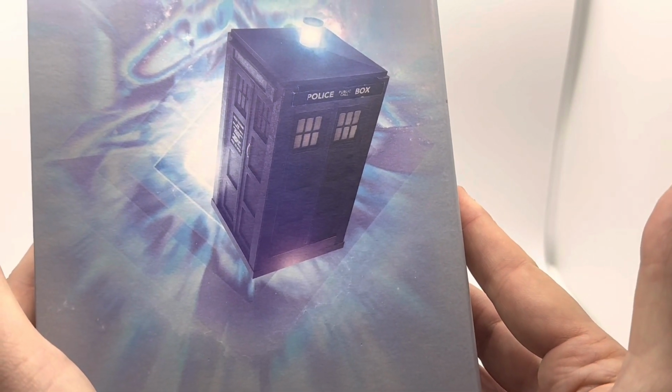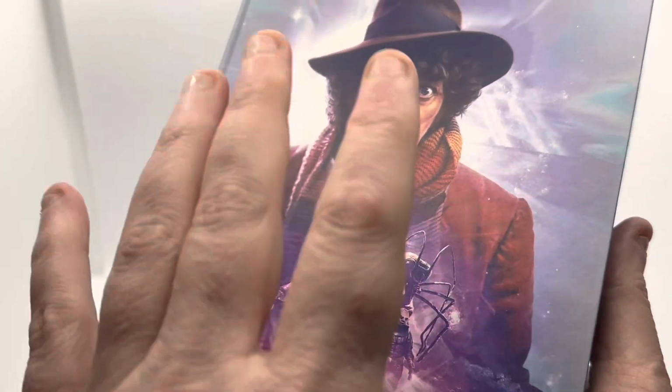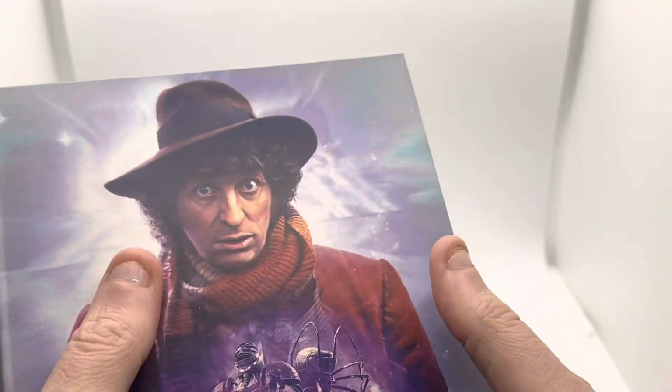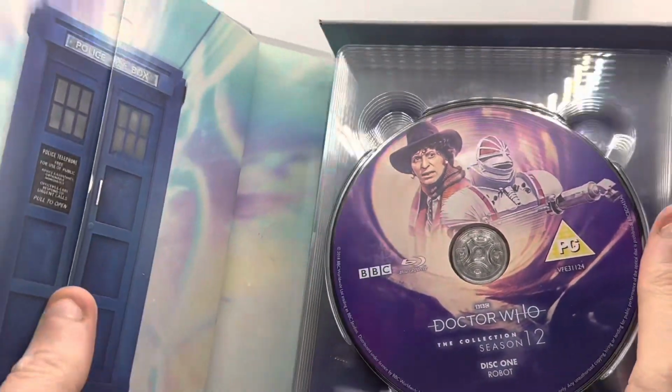And it's one of the most famous opening credits ever in the history of television, particularly science fiction television. But that's not all. The exterior is lovely. It's beautifully put together. You can feel that it's a solid limited edition set. But the inside, so obviously we have all the discs here with beautiful on-disc artwork.